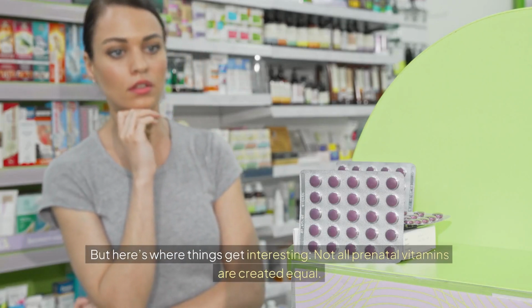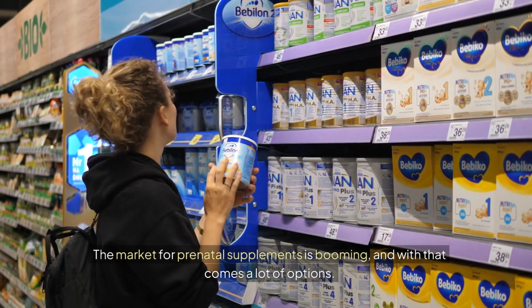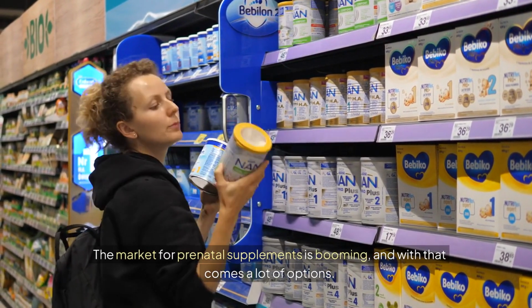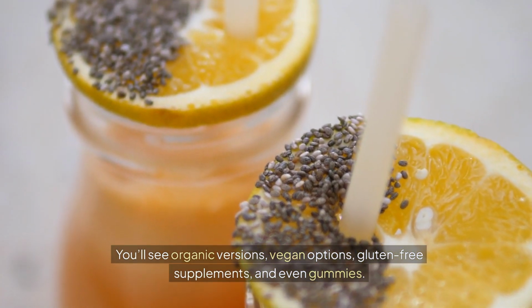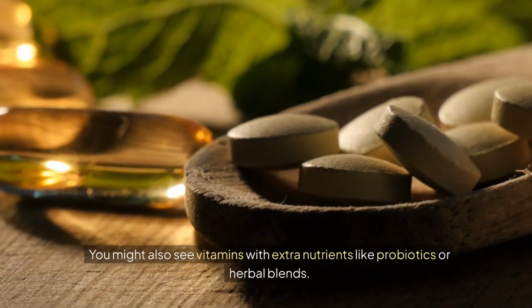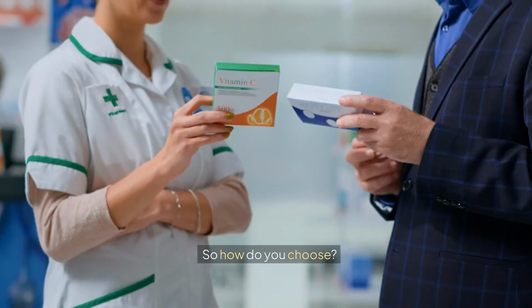Not all prenatal vitamins are created equal. The market for prenatal supplements is booming, and with that comes a lot of options. You'll see organic versions, vegan options, gluten-free supplements, and even gummies. You might also see vitamins with extra nutrients like probiotics or herbal blends. So how do you choose?